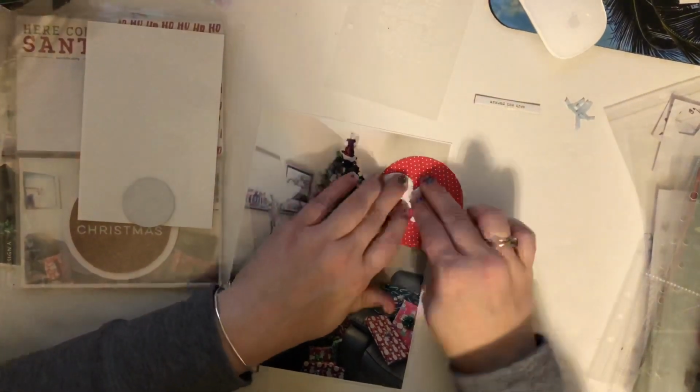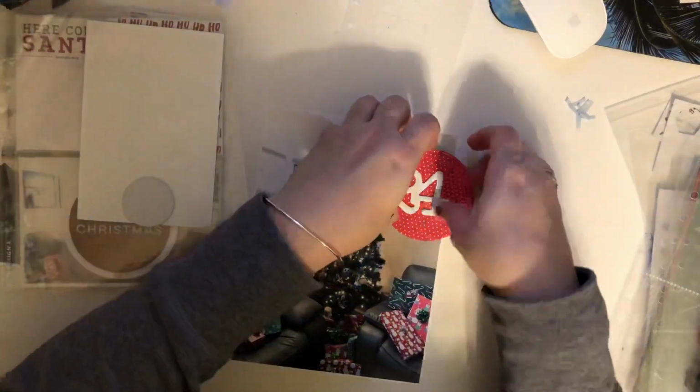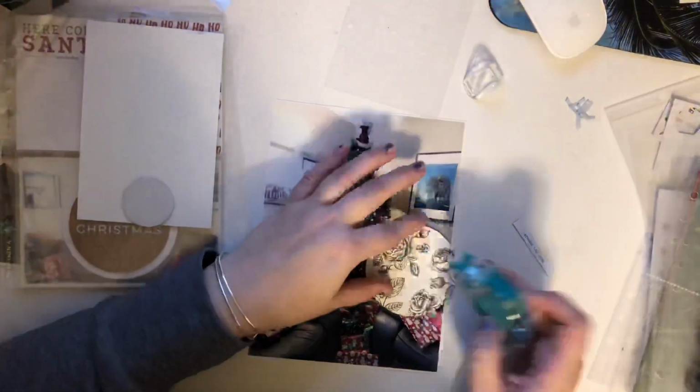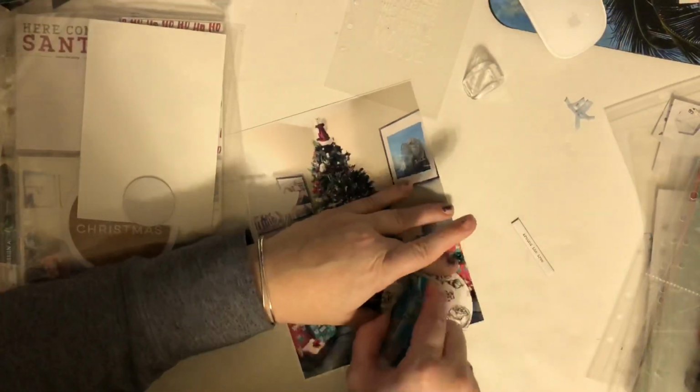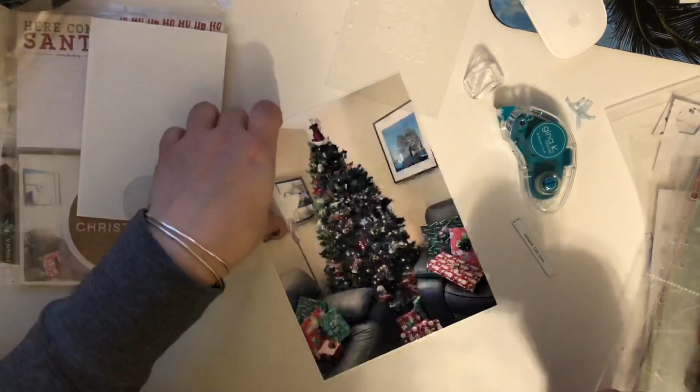So I'm just tearing off all my layers of chipboard, getting that attached. And then getting my adhesive on there.